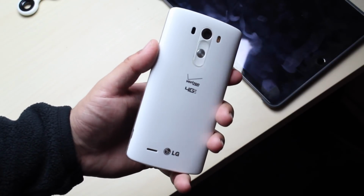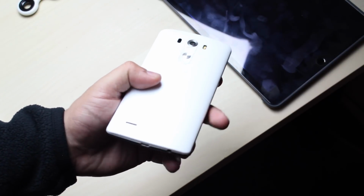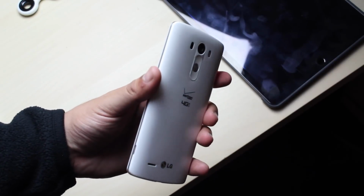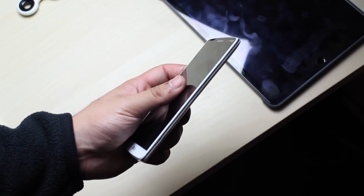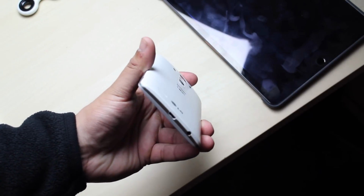So super crazy stuff right there. And you also have the buttons on the back. In my opinion, I really like that. I don't know why phones haven't started doing that universally. I think your fingers just kind of land on those spots, and it's super cool. My LG G2 had that, and I really loved that.